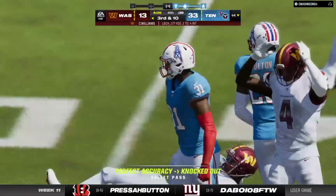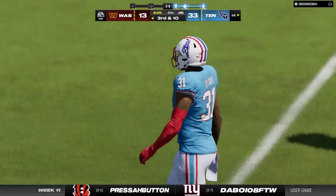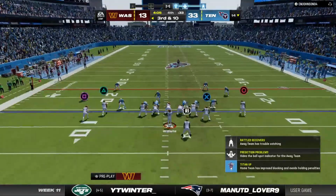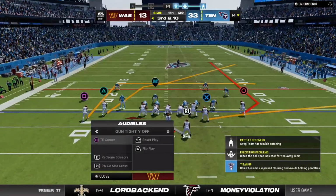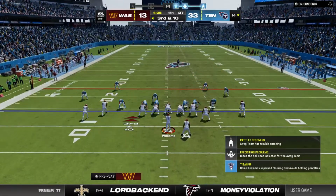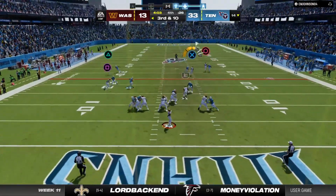Now, meanwhile, a pass that should have been intercepted, but it winds up falling incomplete. This offense so far on third down, 2 for 5 to this point. This is 3rd and 10. Back to throw.